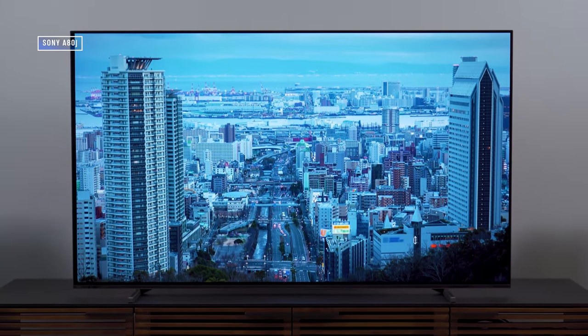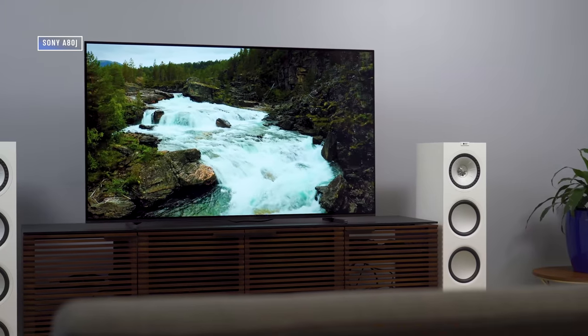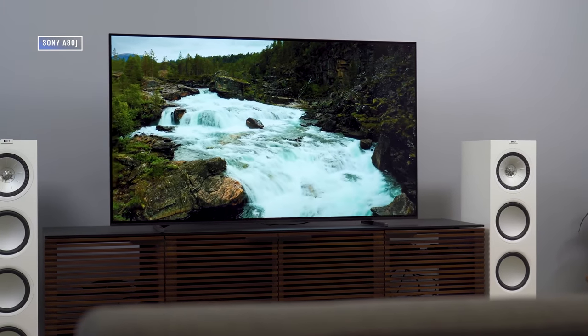So let's set the stage here. Sony has always charged a premium price for its TVs, and I've always felt like the company justified it because it delivered a premium product for that price. The premium can come in the form of looks, the user experience, the processing, the picture quality, reliability, longevity. All of those are important considerations.